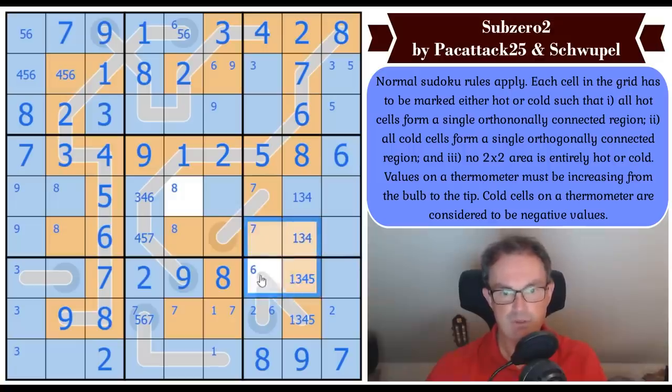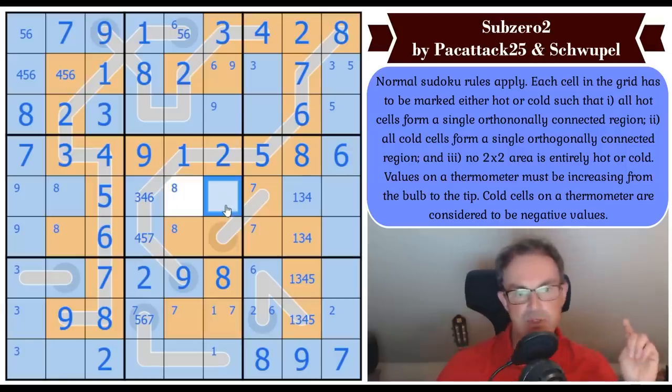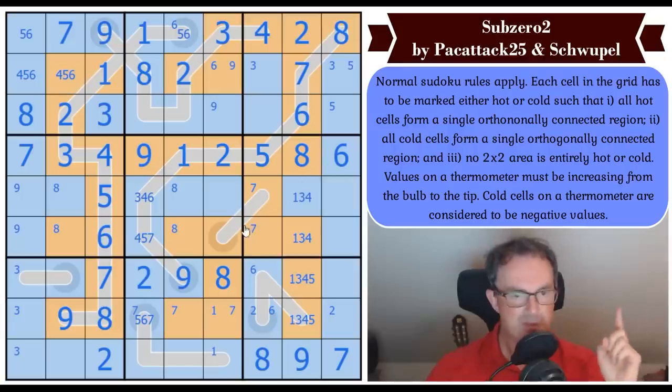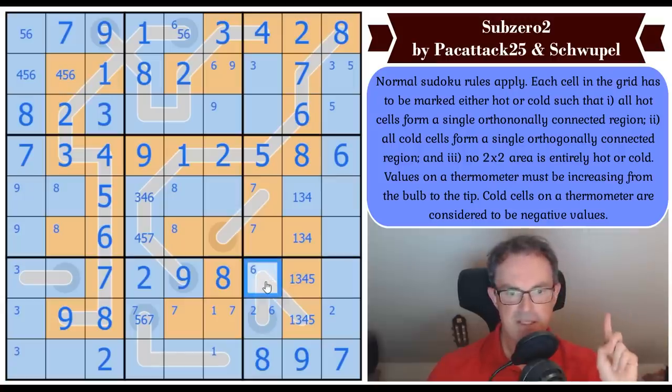And that avoids a 2x2. And now I've got a 2x2 possibility here. So that's cold. And this has to get out. Oh, this is so good. Right. So we've done the colouring. Out of nowhere. That was very, very nice. Very nice.